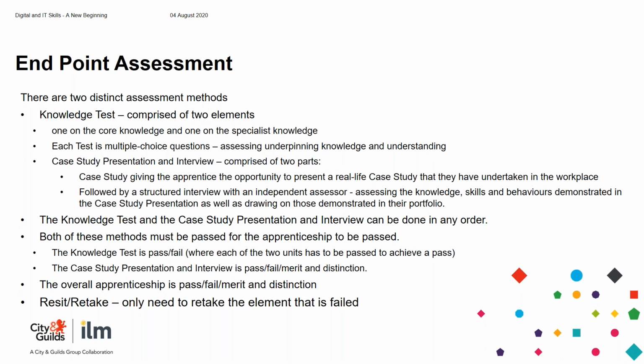So there's a case study that will give the apprentice the opportunity to present something that they've done in real life. And they have to take that case study from the workplace. That cannot be real work environment tasks set outside of the workplace. And that will be followed by a structured interview with an independent assessor who will further assess their knowledge, skills and behaviours from the case study presentation, but also it will draw on things that have been seen and shown in that portfolio.